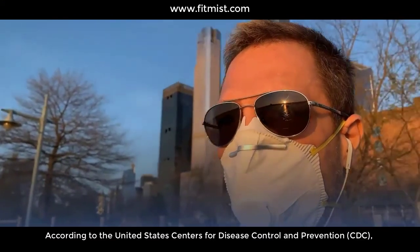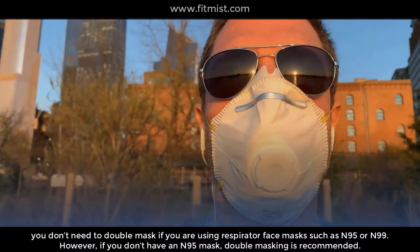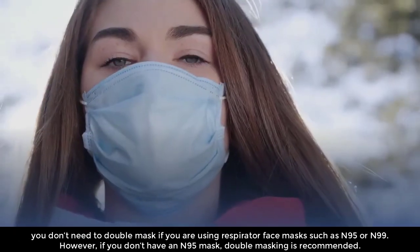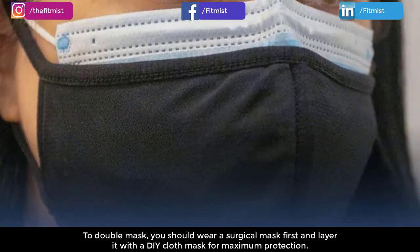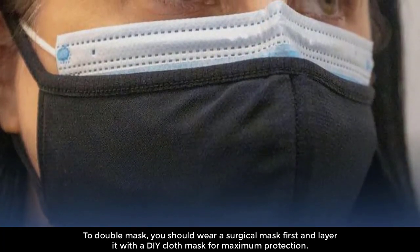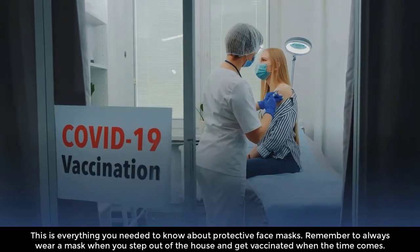According to the United States Centers for Disease Control and Prevention, or CDC, you don't need to double mask if you are using respirator face masks such as N95 or N99. However, if you don't have an N95 mask, double masking is recommended. To double mask, you should wear a surgical mask first and layer it with a DIY cloth mask for maximum protection. This is everything you needed to know about protective face masks.